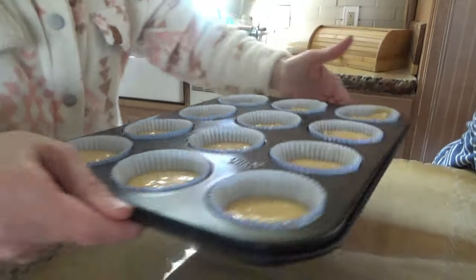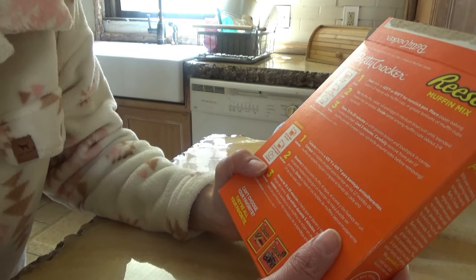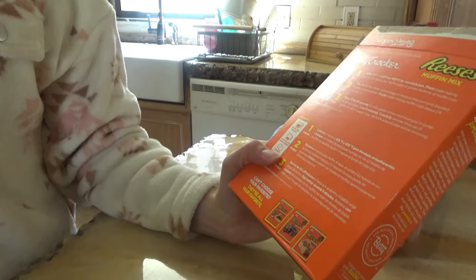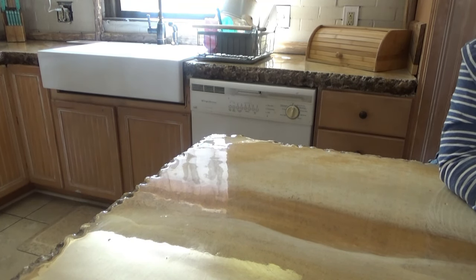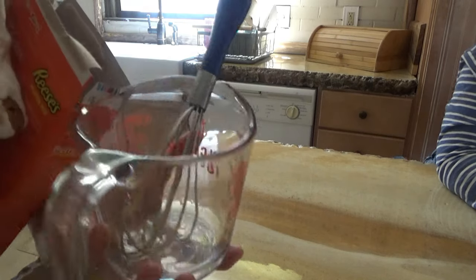Ooh! Reese's muffins going in. Betty says, bake 15 to 20 minutes or until golden brown and a toothpick in the center comes out clean. Who's Betty? Betty Crocker. She's not a real person. Don't let that scare you. She's somebody that they made up many years ago.